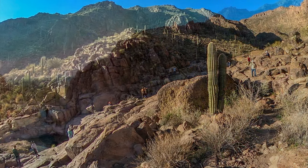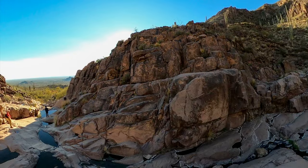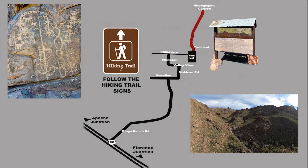So it does take a little while to get to Hieroglyph Canyon. We'll show you here on the map the route to get there. Go south on Highway 60, and you're going to run into a couple of areas where you can turn off. One will be South Superstition Mountain Road. However, the one that's probably a little better is to go a little further on 60, another approximately a mile to Kings Ranch Road. That's a little more of a straight shot, and by the time you get to the end of Kings Ranch Road, you'll have signs leading you to the Hieroglyph Canyon parking lot.